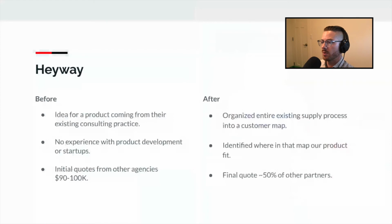Hayway, just like Blueverse, had an idea for a product. Theirs came from their consulting practice. They had no experience with product development or startups, design, anything like that. And the spec that they'd built initially, they were getting quotes for around $100,000.